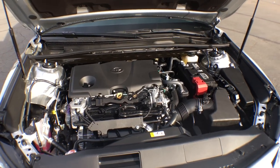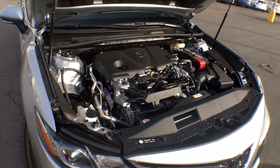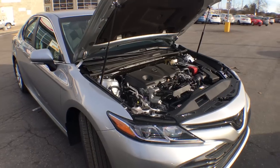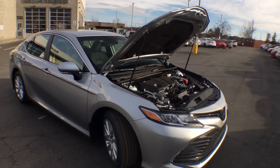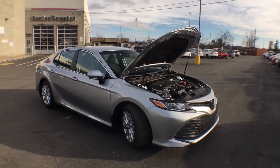Now keep in mind, this is the amount of power that the 4-cylinder engine produces, but of course we have the V6 available in the Camrys as well. So there you have it, my friends. It was my absolute pleasure giving you the walk around of the 2018 Camry LE upgrade.